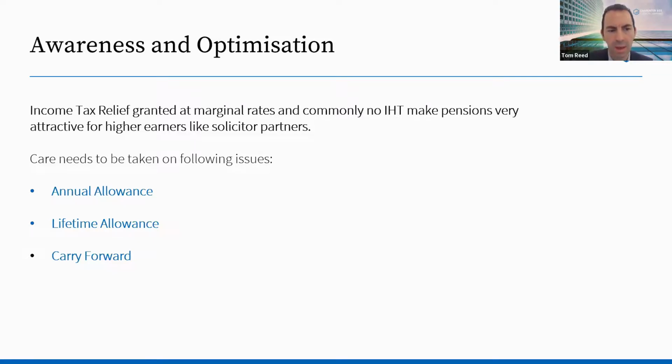But we need to take care in three areas. Obviously, because of the generosity of the tax rules, there are some caps and limits in place. So we have an annual funding limit called the annual allowance, and basically you can have tax relievable contributions up to and including your net relevant earnings, your earned income.